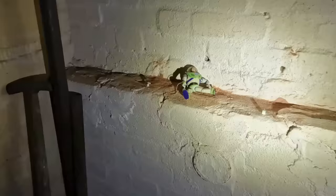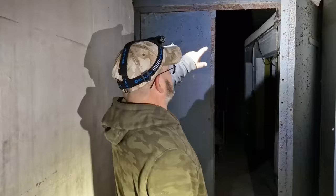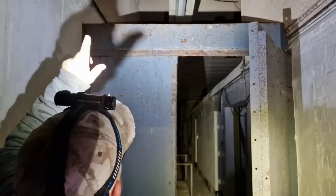So what does Buzz Lightyear reckon? Little spray bottles, look. Little gloves. It's like they've done their job and left, isn't it? Yeah, that's what I can understand. See, look, we've got new light switches there. You've got this, it's not blocked. Just jump over the top, isn't it?